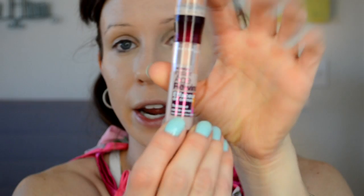Okay, so what I've been doing is taking the Maybelline Instant Age Rewind in the shade Brightener. It's like an illuminator. And applying this on top of it, just a little bit in the inner corner and then kind of on the high points of my cheekbones here.